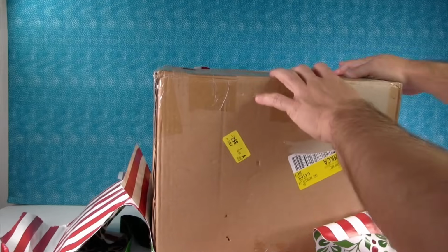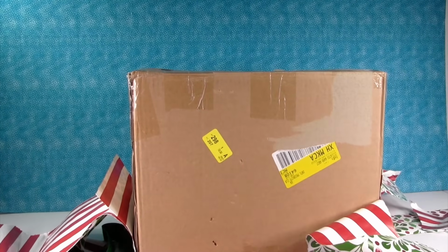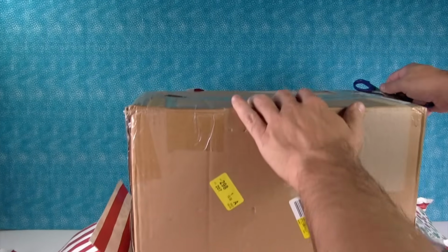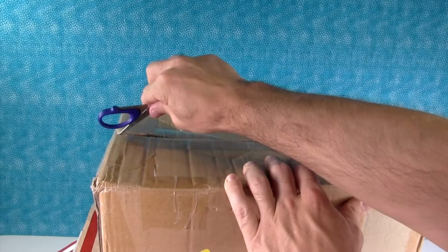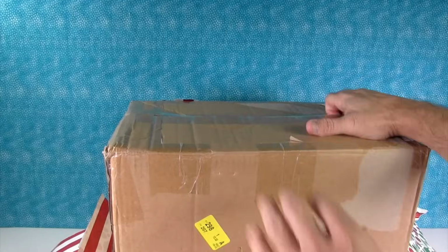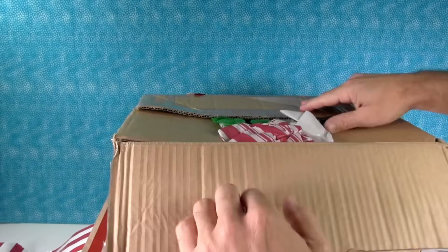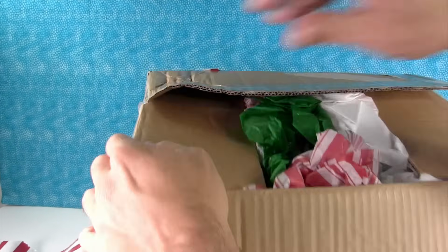Okay, so we have a brown box. We're going to have to cut that open. Good thing Paul has not stolen the scissors. Okay, be careful if you have to cut open a box using scissors. They're very sharp. Yes. Luckily, I'm a professional. Yes, because that, I think, was not proper scissor technique. Probably not. Oh, wow. It's stuffed. Scissors!